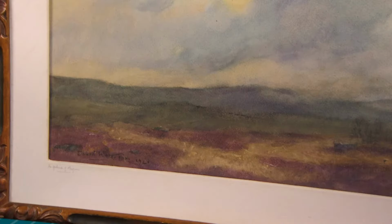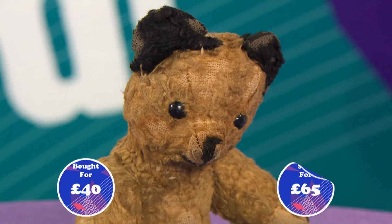Unbelievable. I sold that watercolour for a really good profit. He was also a bit grisly about how much he would make on that bear. I think there's a little profit, maybe. He needn't have worried. A buyer stuffed his wallet with cash. Teddy's made me a very handsome profit. So, not a bad day, Mr. Grumpy.